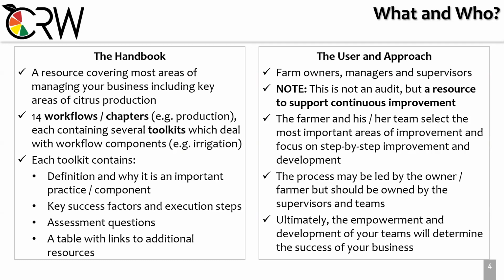Farm owners, farm managers, and supervisors can use the handbook. And please note, it is not an audit. You're not trying to satisfy an external party, but it is your way to set the bar, set the standard, and to drive continuous improvement in your business.